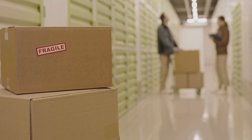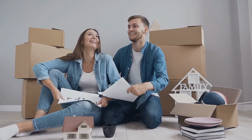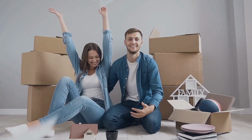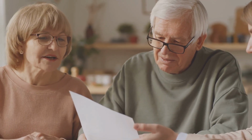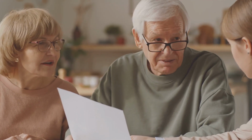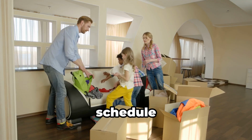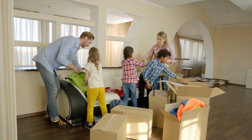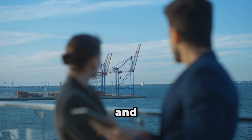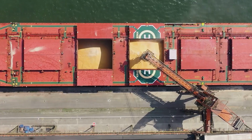Start early. Begin planning your shipment at least 3 months in advance. Invest in insurance. Protect valuable items with adequate coverage. Stay flexible. Build some buffer time into your moving schedule to handle unexpected delays. Communication with your shipping company and customs broker is key to avoiding surprises during your move.